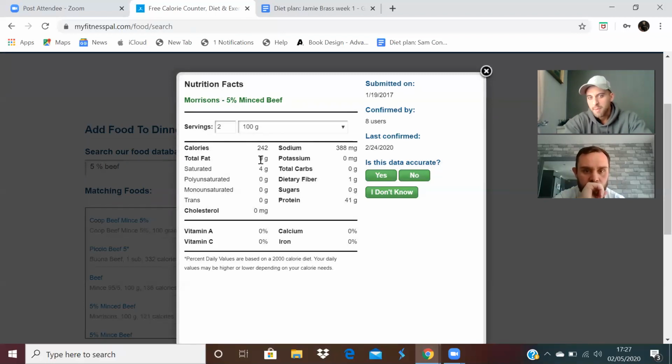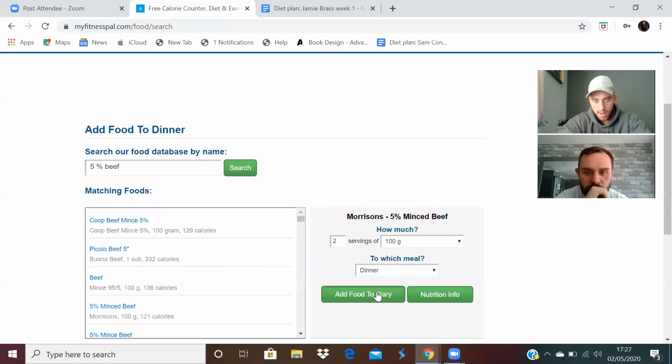Total fat 9 grams, 5%. So it's got like 4 grams of fat per 100. It's just under that. Protein's quite high on that one, 40 gram. So there you go. It looks good, you know. So we'll import that. Add the food diary.